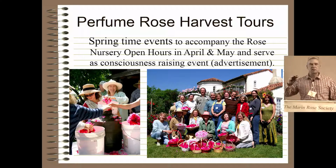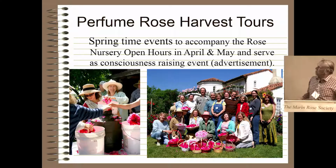But even though we picked 2,200 pounds last year, there still is not enough day to day to keep the oils separate. So I just have to accumulate the whole thing in one batch. So that's another reason that we age the oils, because we have the final rose mix by the end of May.